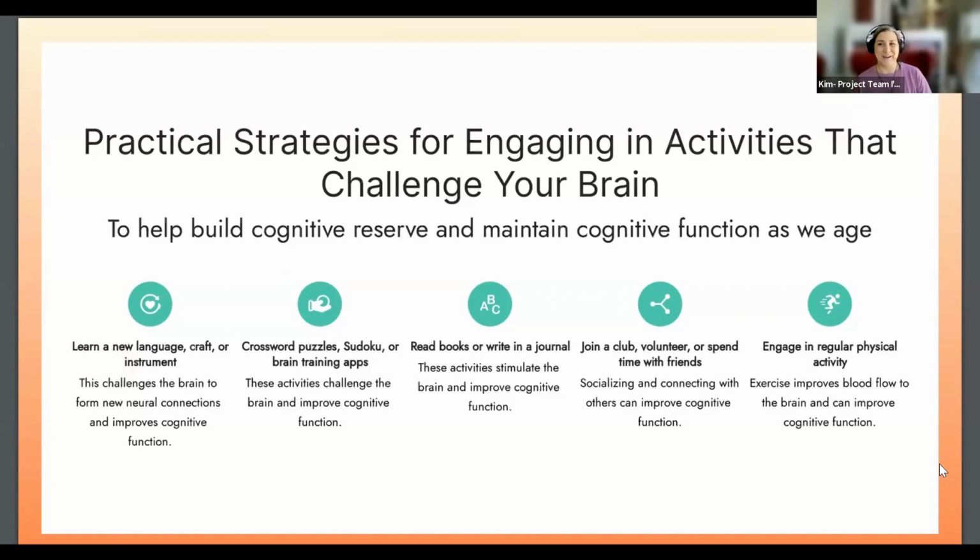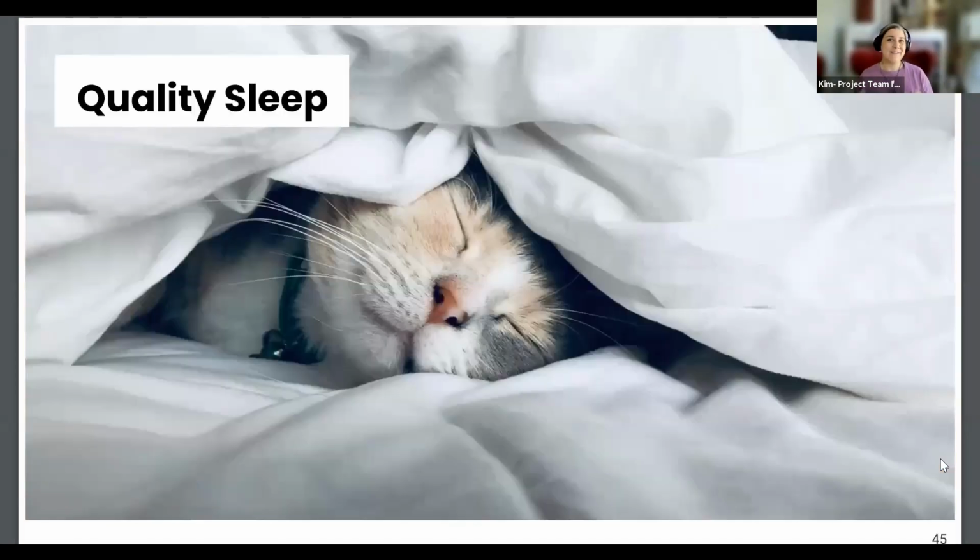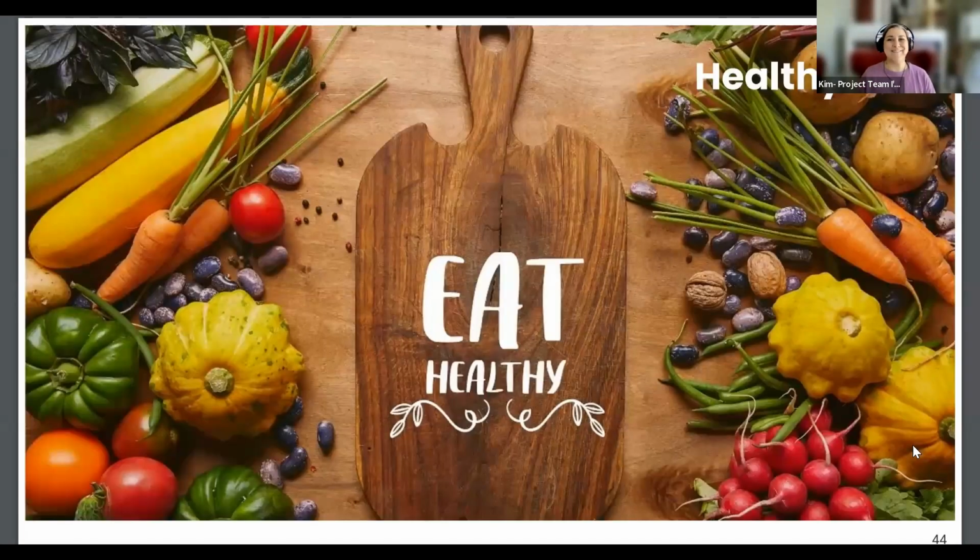And engaging in regular physical activity, because it improves the blood flow to the brain and can really help improve on cognitive function. And another one is to eat healthy. A healthy diet that is balanced, rich in fruits, vegetables, whole grains, and healthy fats. They provide the essential nutrients to your brain for brain health.